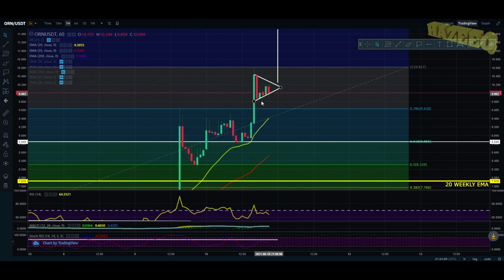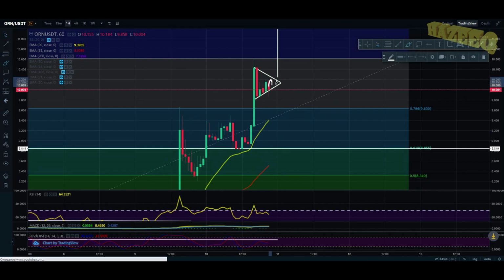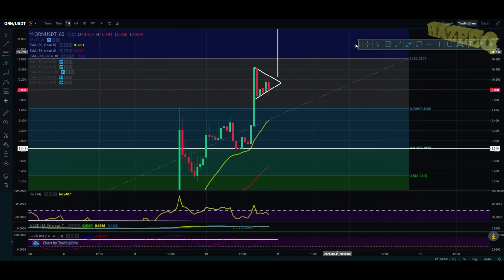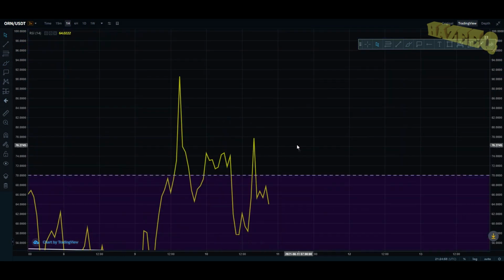But if we lose this lower trend line of support, we're coming back down. But yeah, if we keep trading all the way as close as possible to the apex, then we're going to see a breakout to either the upside or the downside. Keep that in mind. Actually, I just spotted this bullish pattern. But overall, it just seems like we're going to start coming back down.